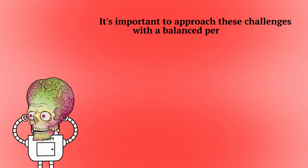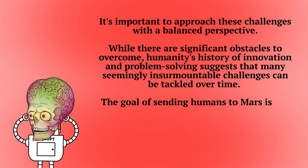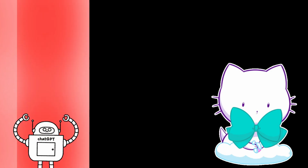It's important to approach these challenges with a balanced perspective. While there are significant obstacles to overcome, humanity's history of innovation and problem-solving suggests that many seemingly insurmountable challenges can be tackled over time. The goal of sending humans to Mars is not only about inhabiting the planet but also about advancing our understanding of space, conducting scientific research, and pushing the boundaries of human exploration.